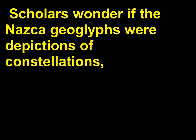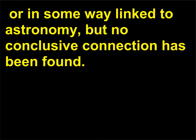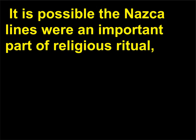Scholars wonder if the Nazca geoglyphs were depictions of constellations, or in some way linked to astronomy, but no conclusive connection has been found. It is possible the Nazca lines were an important part of religious ritual, or were intended for a divine audience, as they are best seen from the air.